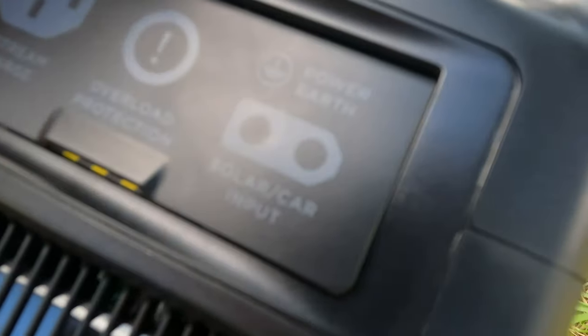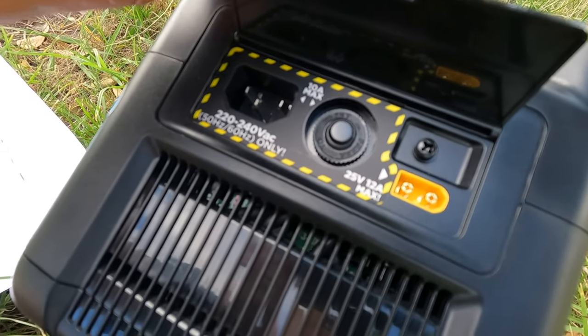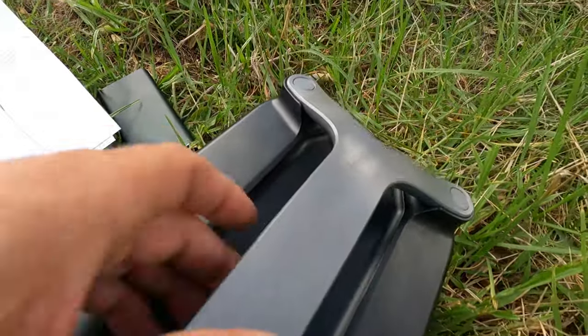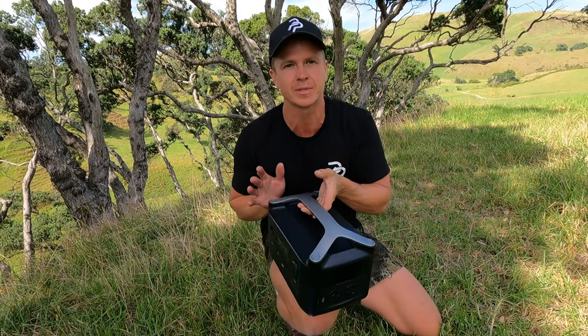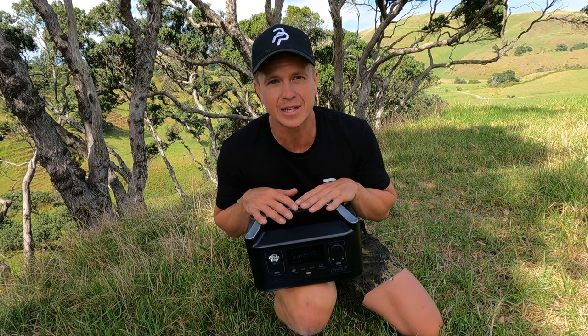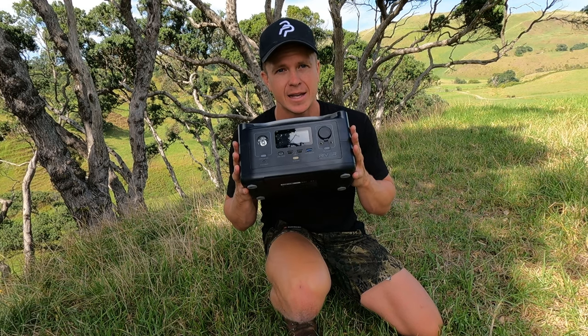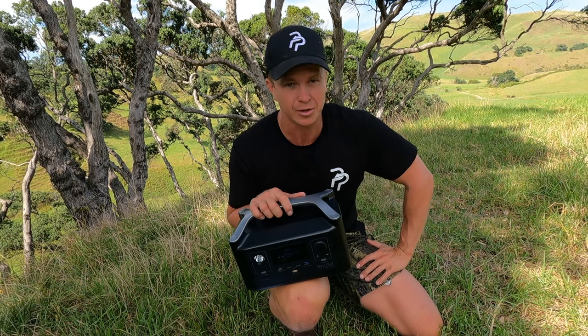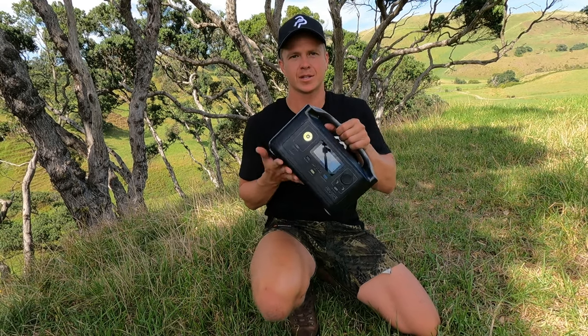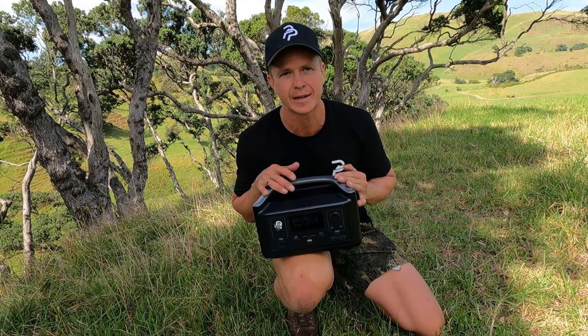1.6 hours fully charged. You've got the solar car input, so if you can, I would suggest getting some solar panels. I've just been giving it a test first before I get some solar, but you can get the fold-out solar panel sheets. If you're living out of a van or on the road as such, that's going to be super helpful for you. So I'd highly recommend getting the solar panels to fit, and then you've basically just got free energy, so it's pretty neat. It's just so compact and portable, so it's just great for those little weekend adventures.